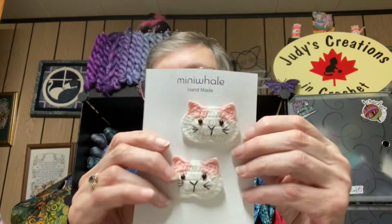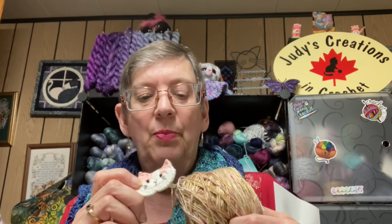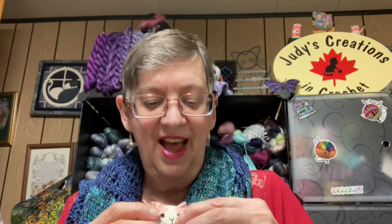These are hair clips to put them on, but you know what I'm going to do? I'm going to use them the way I use these hair clips, and I'm going to put it on the edge of some of my balls of yarn. Isn't that adorable? Now, this is me. This is definitely a me kind of thing. I shouldn't have done that.